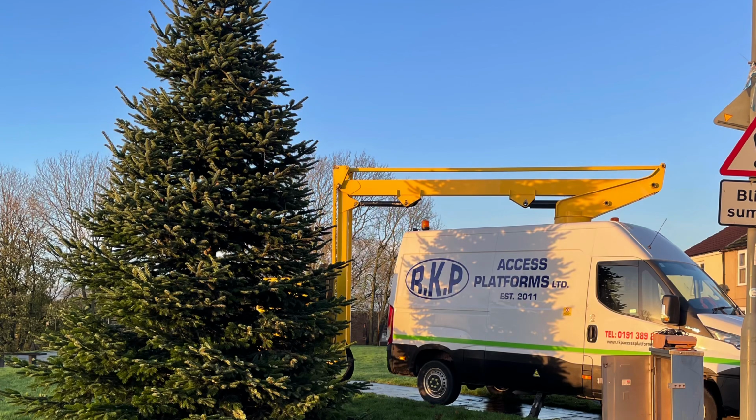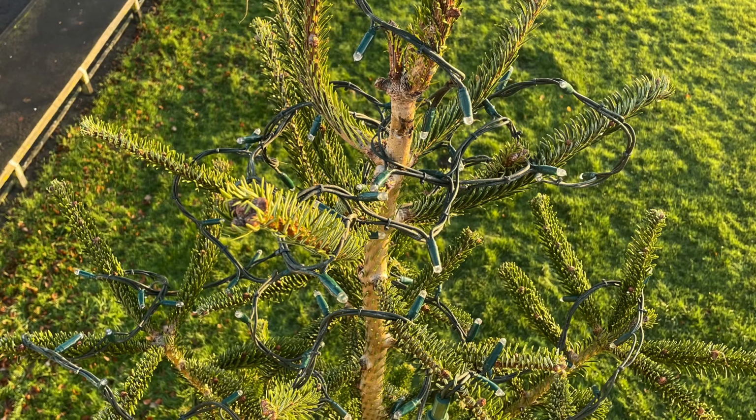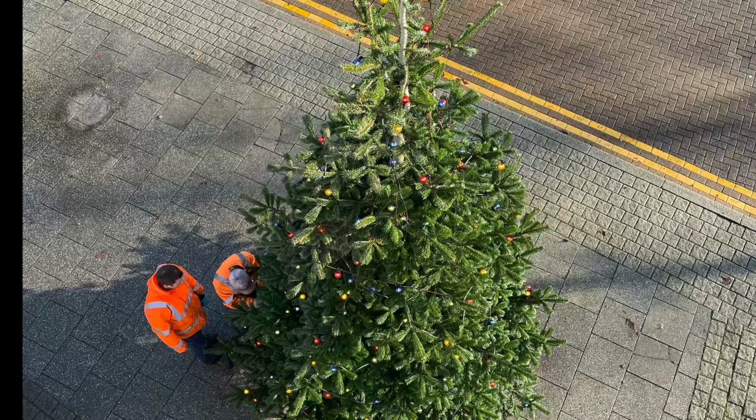Here's a couple of shots of a bit of Christmas work. And as you can see, some of them are pretty large trees that we're putting up, 24, 26 footers. And those people at the bottom on there aren't just Lego men from a photo. They're actually people in the distance, so you can see how far you have to go up with these machines to put lights and things on.